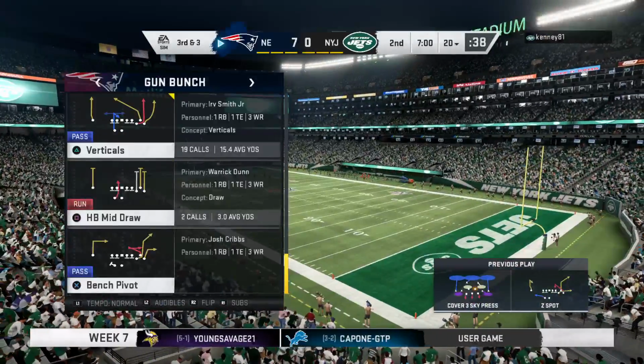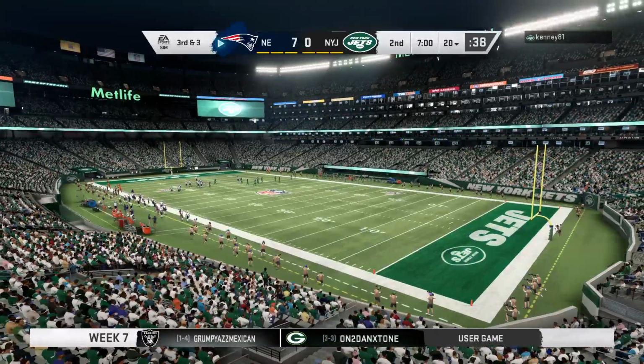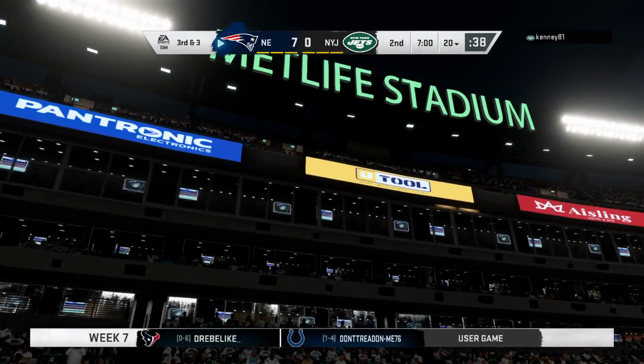After 7-0 on EA Sports. Start of the 2nd quarter, and it's the Patriots in control of the football. They'll face a 3rd down conversion attempt here, 3rd and 3.